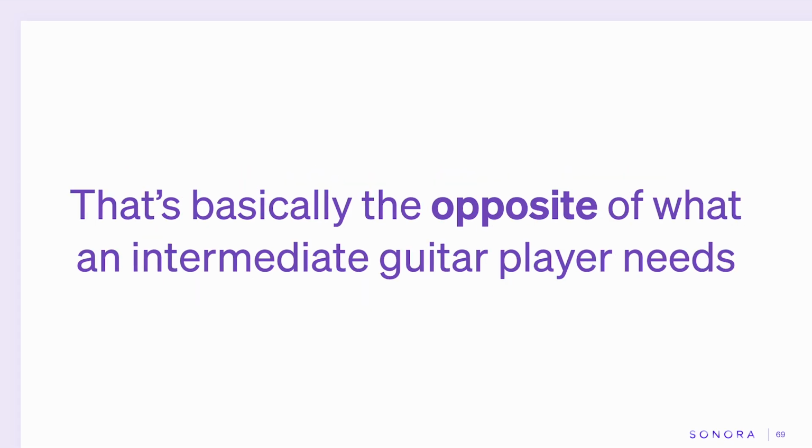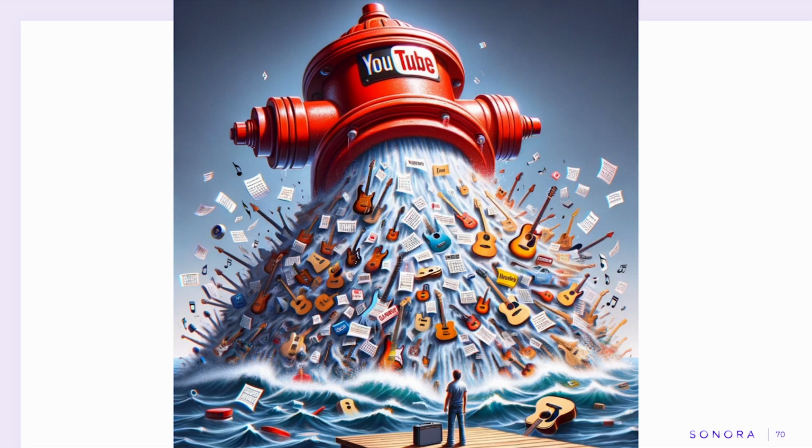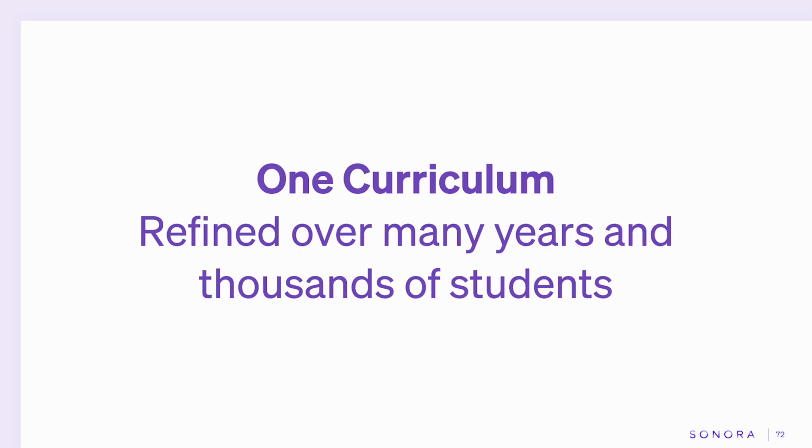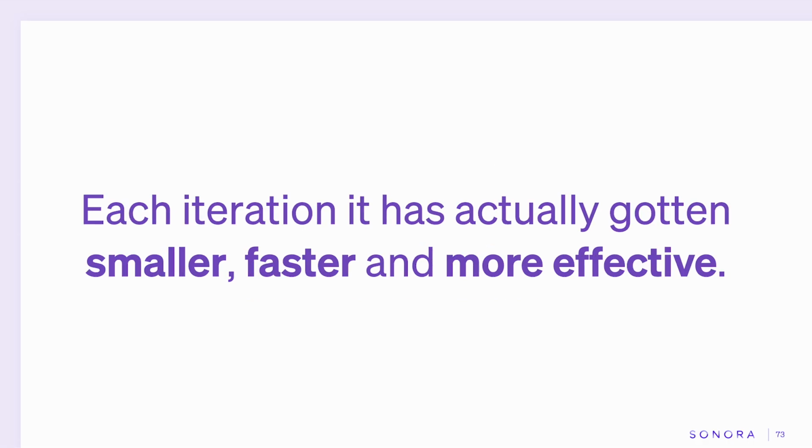That's basically the opposite of what an intermediate guitar player needs. You already have YouTube if you want to drink from the fire hose. What you need is better curation and a clear, optimized path. That's why we only have one curriculum here. We've rebuilt it 5 times from scratch, refining it based on real student results. Each iteration, it's actually gotten smaller and faster and more effective. So yeah, that's kind of my hot take on course websites.